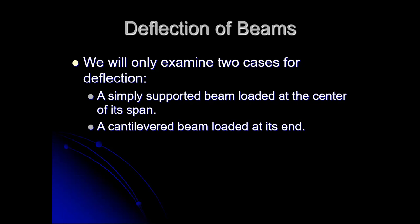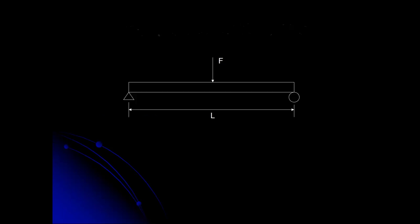Now the other extreme we're going to look at is the cantilevered beam. So a beam that is set in concrete on one end, but is free on the other. And the worst case scenario for bending, the thing that's going to make that beam bend the most, is to put the load all the way at the free end. So we'd load it at its end. So only 2 cases because those are the ones that have the simplest equations. You can certainly go and look up other cases out there, and there are whole tables and whole books full of different cases out there.